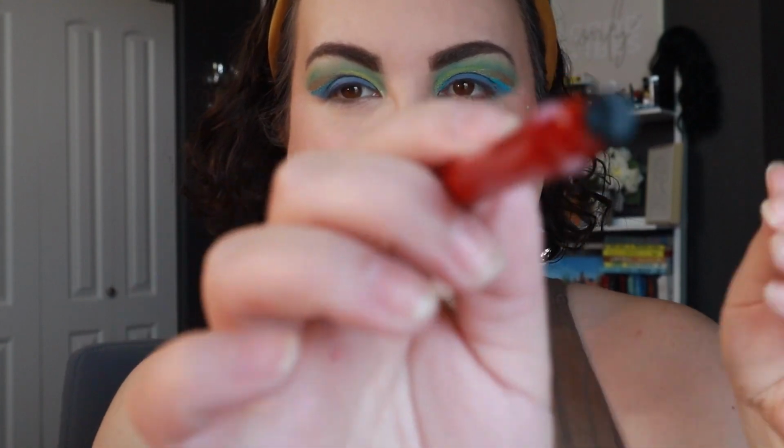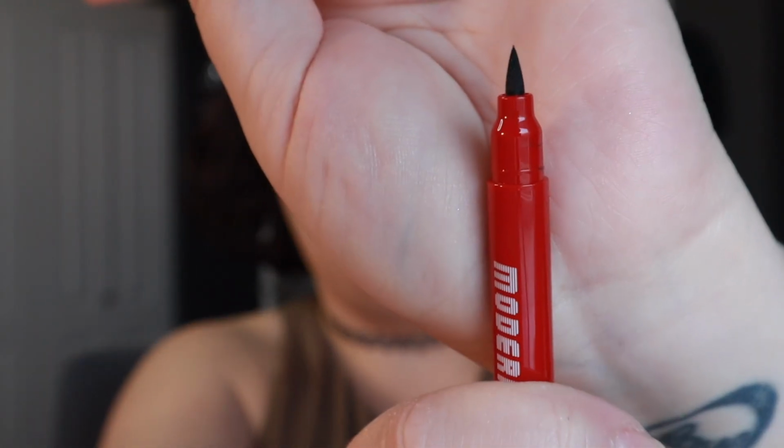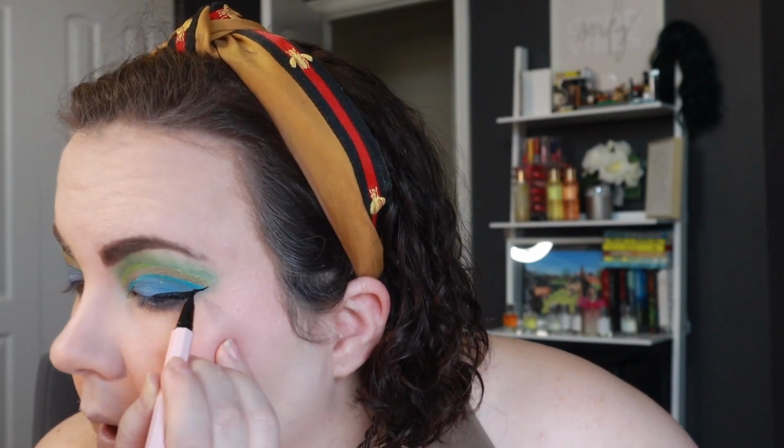The other one I got actually is a heart stamper on one side and then the eyeliner pencil on the other, but she's a little bit thicker. I don't know which one I'm going to use. So let's go ahead and wing it out. Just wing it. Nice application, very black. I usually really like matte black eyeliners, and this looks like it's gonna dry down glossy.